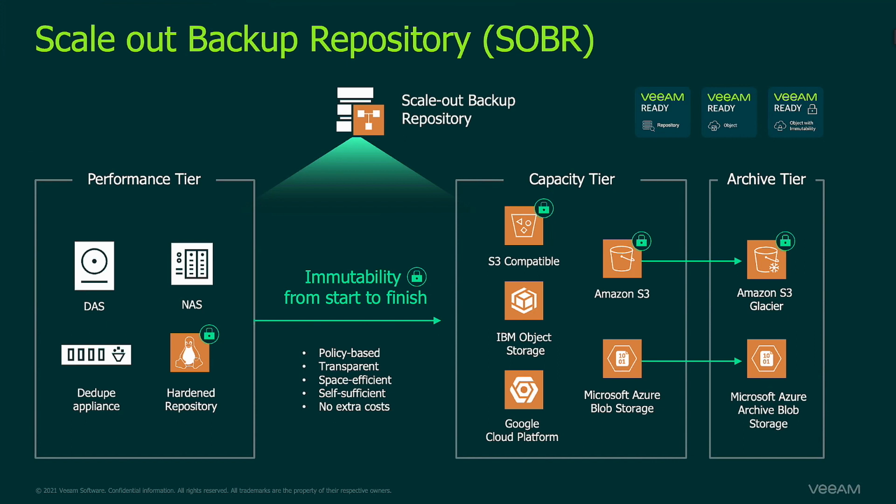So from a policy-driven approach, we can do the performance tier for that local landing zone. We can do the capacity tier, which is basically that middle, 30 to 90 days sort of thing. But as data grows and the requirements to store more data become more prevalent, we want to push data to cheaper storage to store longer, almost forever. And that's where the archive tier comes into play.